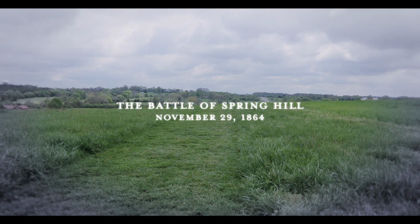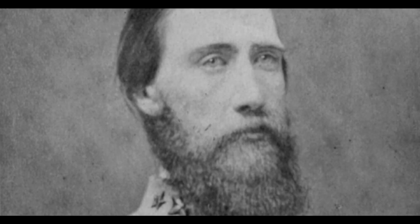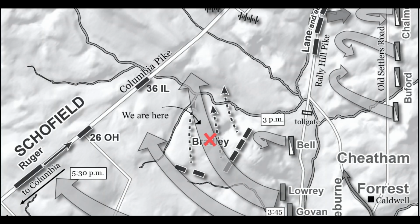I think understanding Spring Hill is the heart of understanding Franklin, because without really understanding what happened and didn't happen on November 29th, it's much more difficult to understand why John Bell Hood does what he ultimately decided to do. So here we are at the Spring Hill battlefield, and we're standing really just a bit inside of part of the U.S.